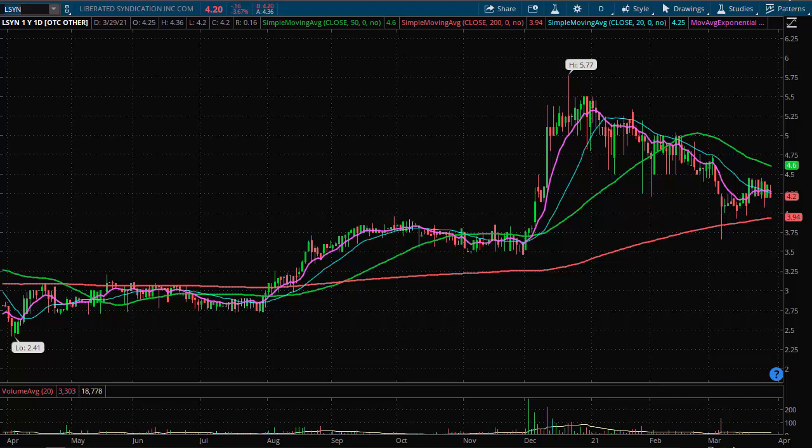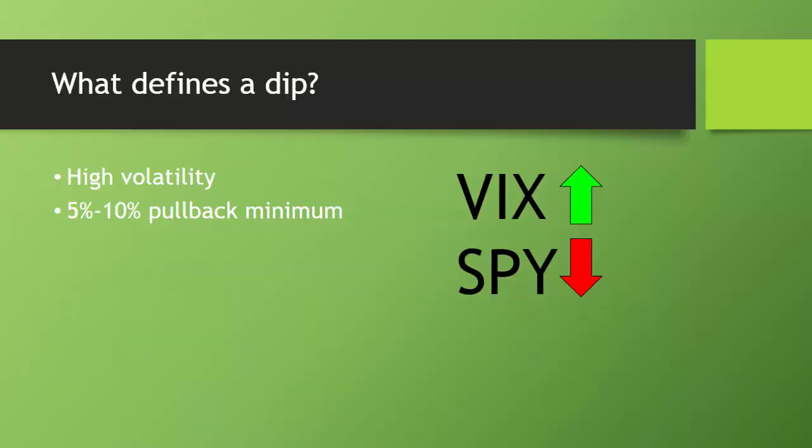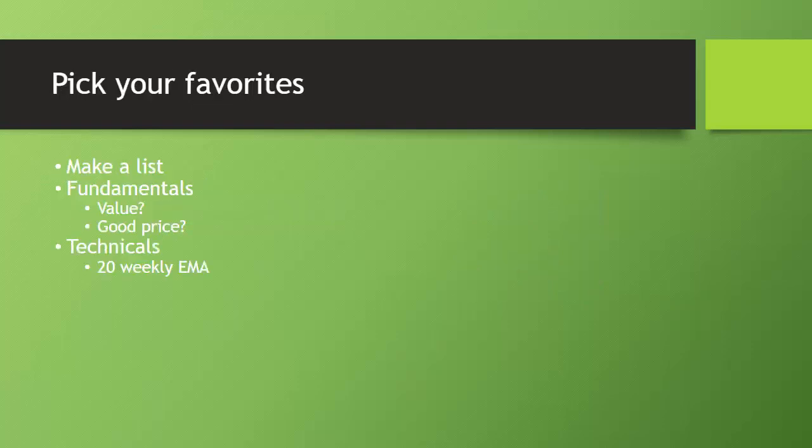Okay? So again, we'll roll through this real fast. What defines a dip? High volatility, right? So you can just wait for the VIX to get above 30. A lot of you guys are probably unfamiliar with that, but it's simple. If the ticker VIX goes above 30, usually the markets are dropping pretty quickly. Pick your favorite stocks, make a list, just 1 to 3. You don't need to buy all of them.